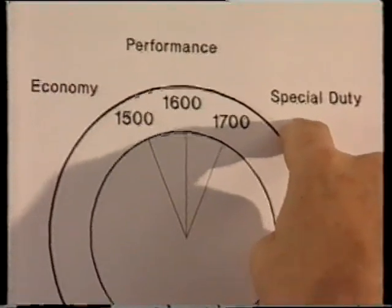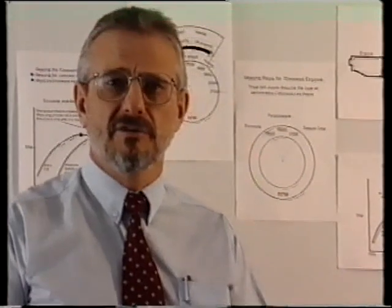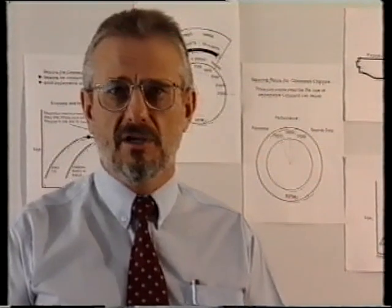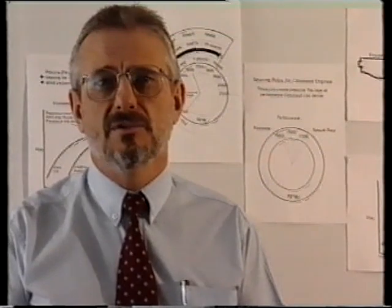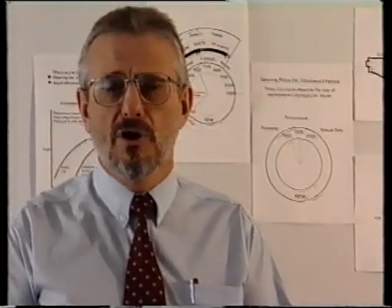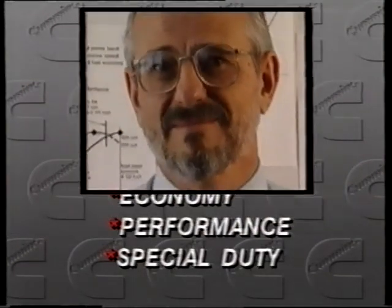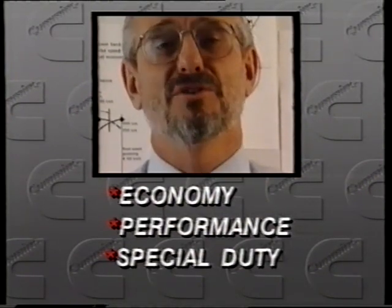There is another spec for special duty applications. Here, the Command power band would have governed road speed at around 1700 RPM plus. A high performance spec for those applications like B-doubles, road trains, high GCMs, on-off highway usage, heavy haulers like loggers and low loader operations, where road speed and RPM are continuously changing. Economy, performance, special duty. These are the spec packages that'll determine what your truck will be like to drive.